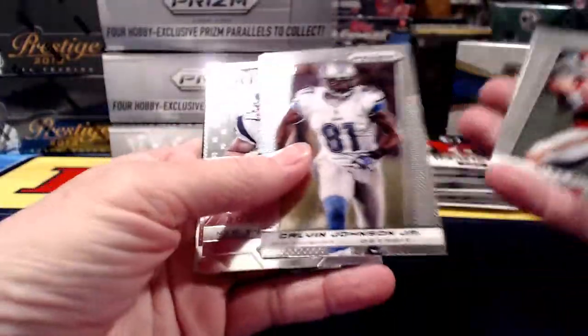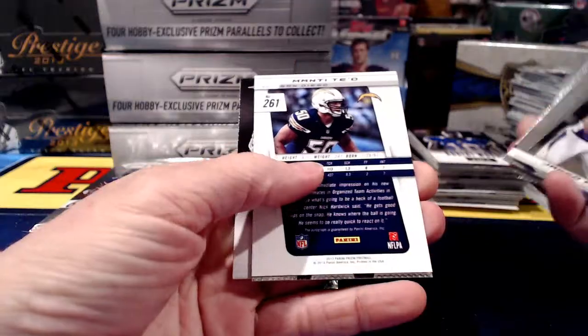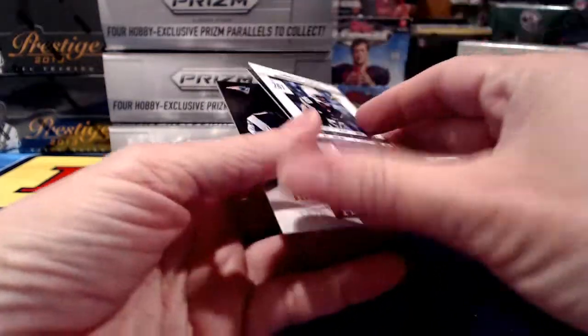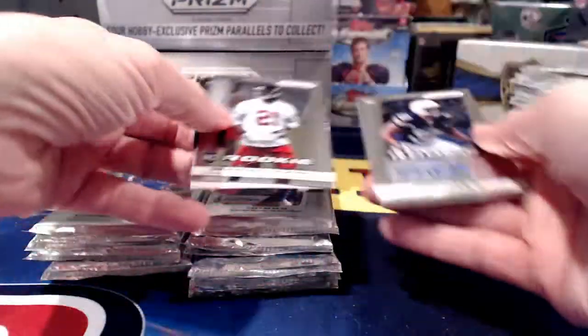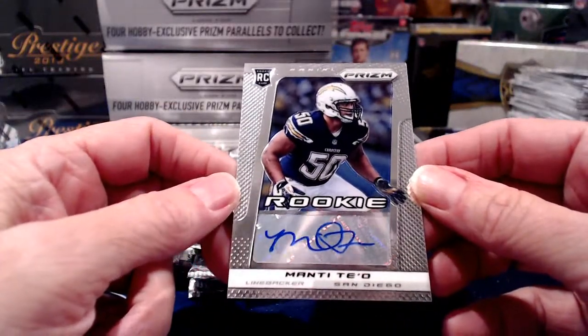I stopped on that Mike Glennon because, of course, we know he's been nothing but a backup down there in Tampa Bay for ages and played just a handful of games. But since he got that big money contract this year, I'd be interested to see if he lives up to the hype. And if he does, then maybe some of his rookie things will be worth something. You never know. There's a Manti Te'o for the Chargers.